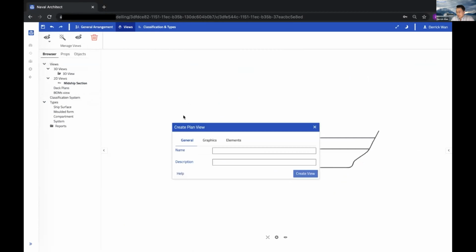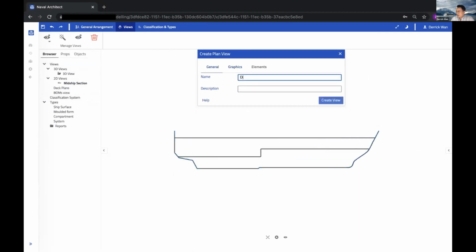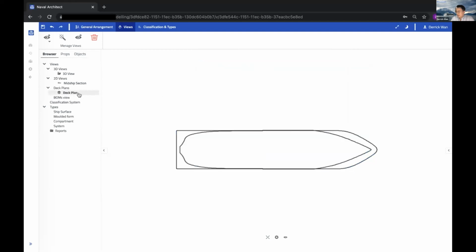So this is what we call fast modeling. You can model in 2D and at the same time create a 3D model. So you save a lot of time, and it's quite efficient and not so common in the current early design process, right? Nowadays, you basically only model in 2D. So now you can define what's the ceiling, what's the floor, and then basically create a deck plan.